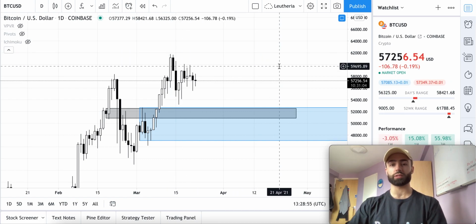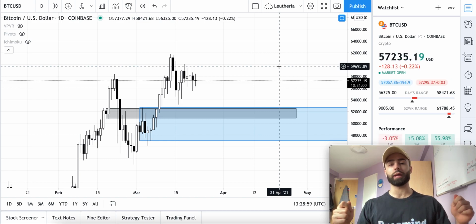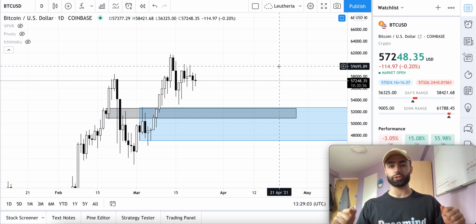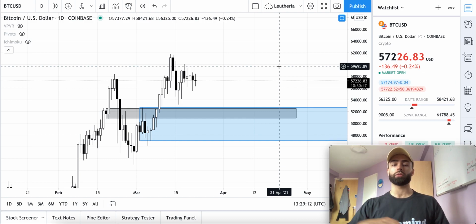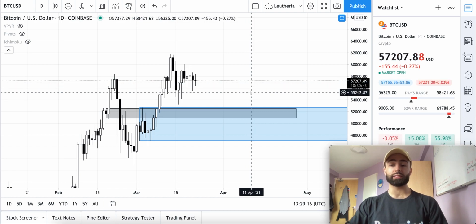I talked about this in yesterday's video: you can think of it kind of like a rubber band. If you stretch a rubber band long enough, which is what we're kind of doing right now with price, eventually, when you let go of that rubber band, it snaps. And that's the price action. The price action is going to snap in one direction, either up or down. So we'll see what direction that ends up being.